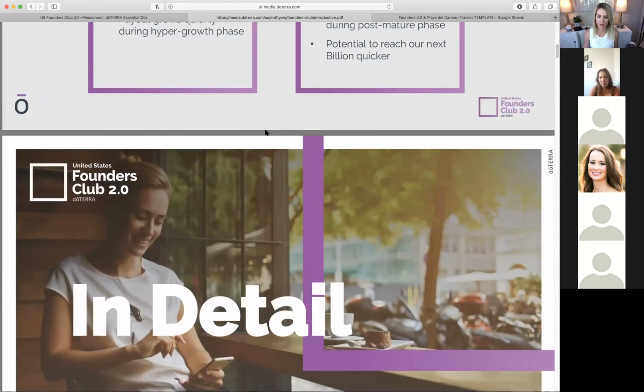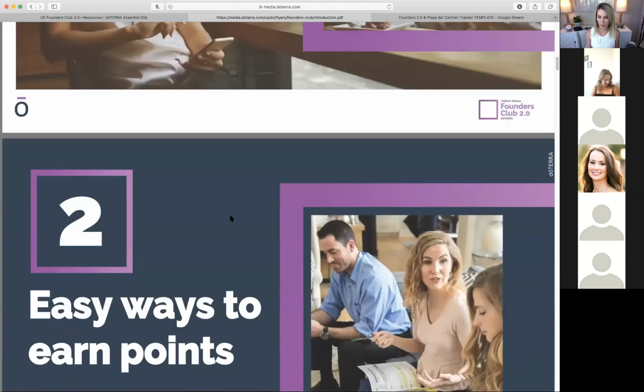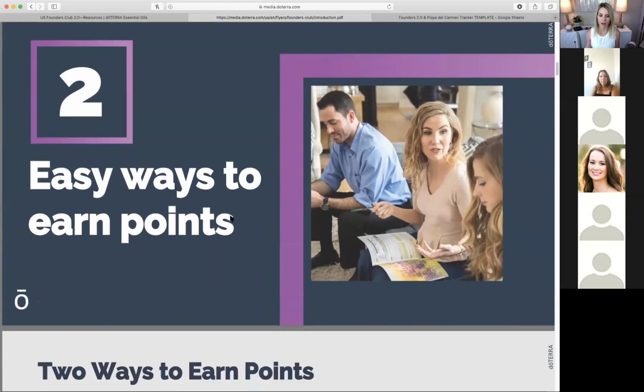Now, I want to preface this with, this is for the US market only. So if you are in our Canadian market, if you are in our Australian market, if you are in our European market, this is specific for the US market. But I will say, if you have anyone in your organization or in your team, or you have friends in the US market who you are wanting to enroll, this would be a great incentive to understand how it works and to talk to them sooner rather than later so they can possibly qualify to get a founder spot.